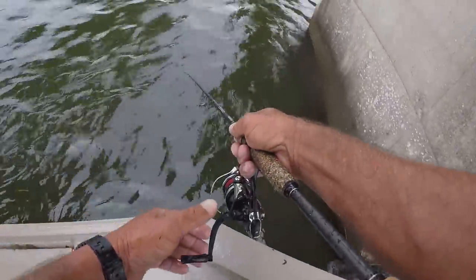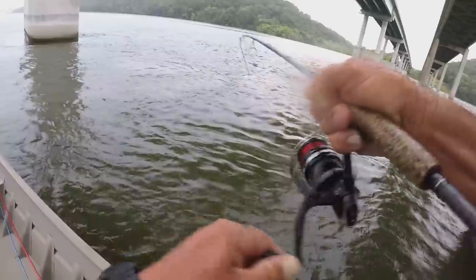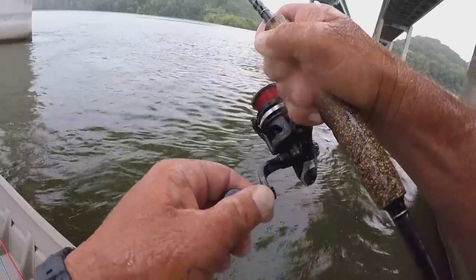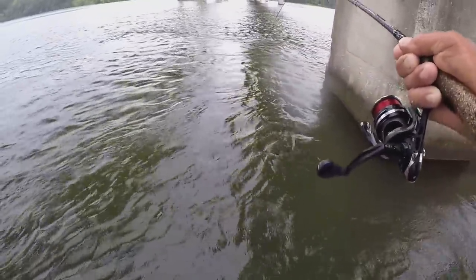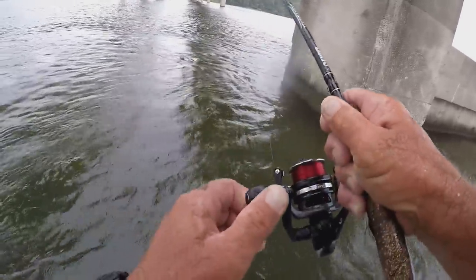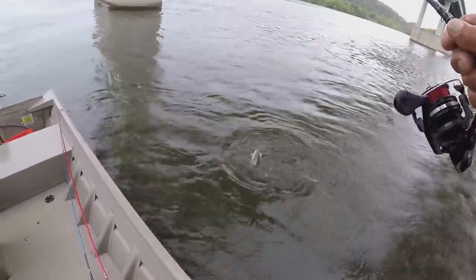I'm going to let him have it a little bit. I done missed two or three. There we go. Oh, my. That's acting like a pretty good spot right here. Yeah, he is. My goodness. That fish is fat. Look here, what a spot. Golly, boom. Woo! It was worth it.